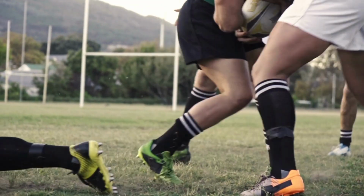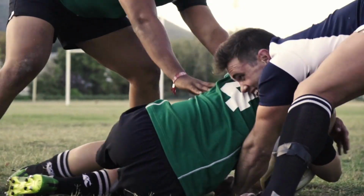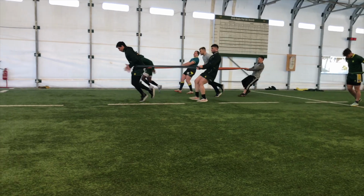So if you're a rugby player, you should have a game day routine. Something that allows you to be at the very best you can be in a state of physical readiness where you feel amazing and you feel good to go when it's time to play the game.